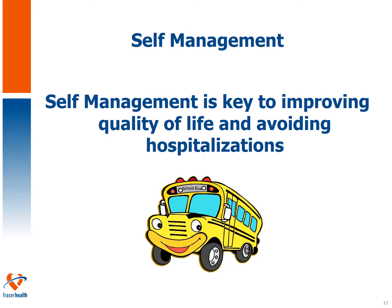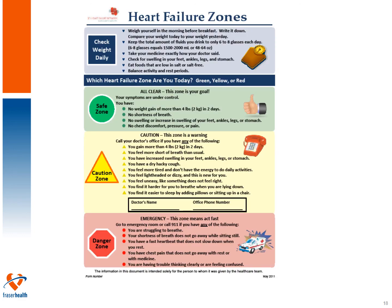So in summary, all of these suggestions we've discussed today are ways that you can manage your own symptoms and take charge of your health. And we know that this is the key to improving your quality of life and avoiding hospitalizations. Hopefully you've all seen this document. It's the heart failure zones, and it's a daily checklist to make sure that all is well. When things go into the yellow zone, maybe your weight's up, maybe you have a cough, you're feeling a bit more tired, that's when you need to contact us. And together we can do something about it and prevent things progressing to the red zone.